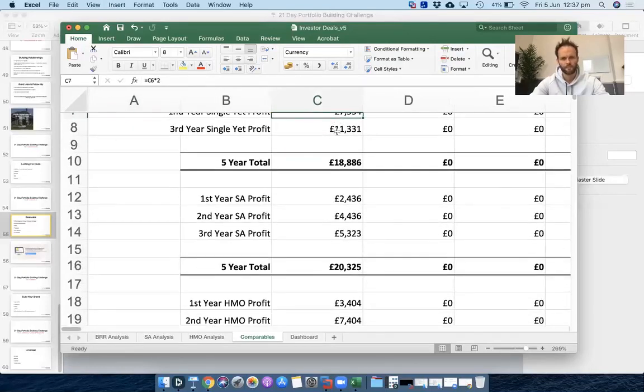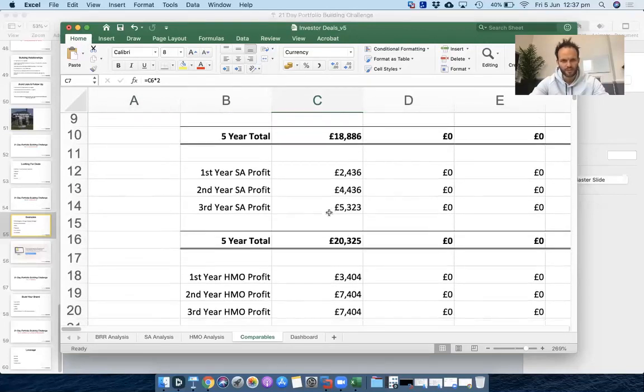No. I'm not sure why that. There's obviously a little bug in there. I have to say, I've cursed myself by saying there's no bugs in this.